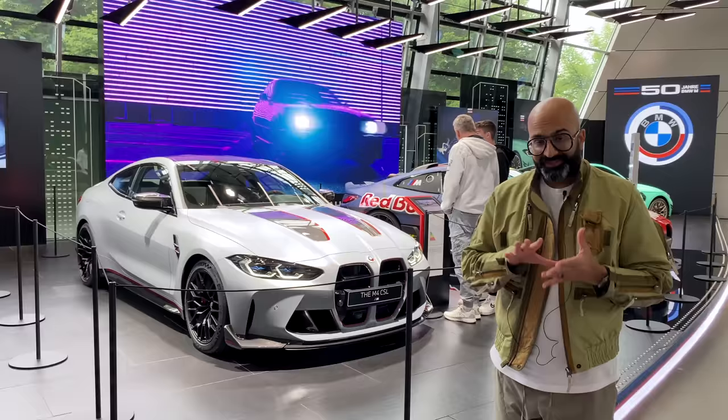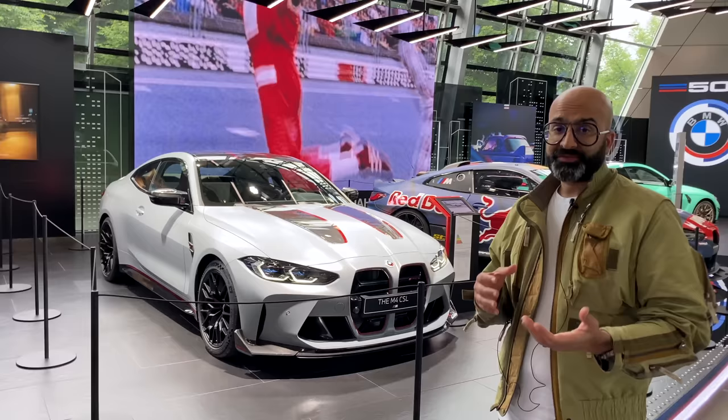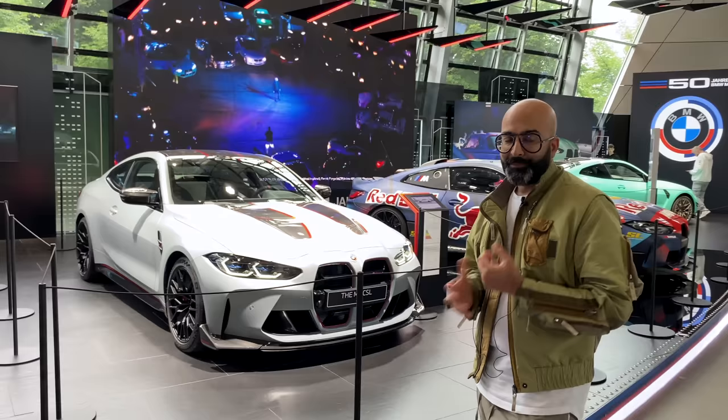So one of the main reasons we've come into Welt is, well, number one, I've never been here before, surprisingly enough. Number two, it's because the M4 CSL is here and it's the first time I've seen this in person. This is a car that we do want to add to our fleet. We have asked for an allocation, but no one's heard anything back yet about who's getting them. There's only 100 coming to UK. I'm not sure what the selection process is, but I would like to be able to have one as part of mine and Bilal's fleet.